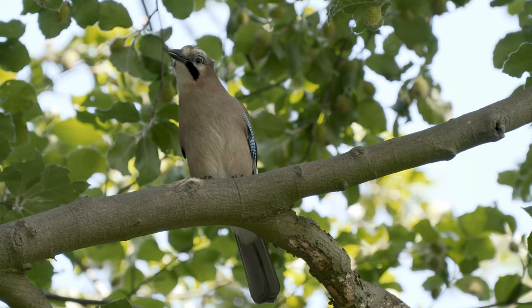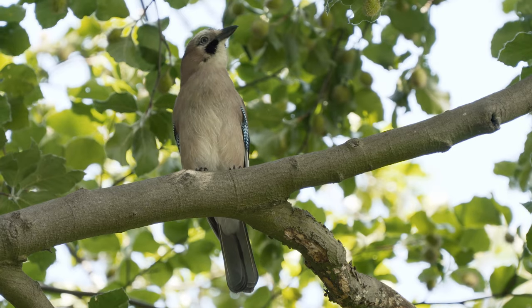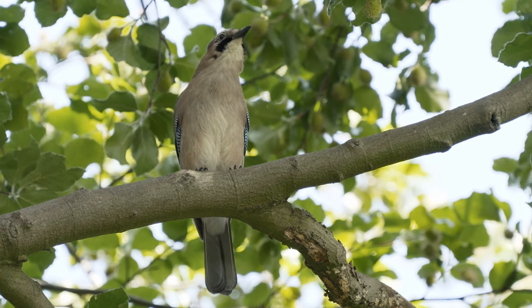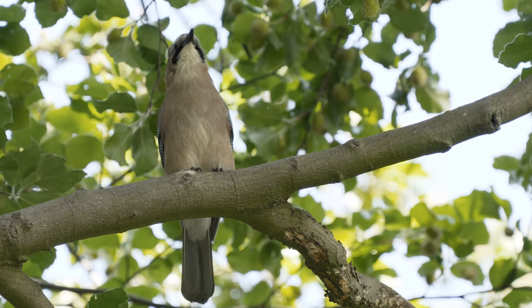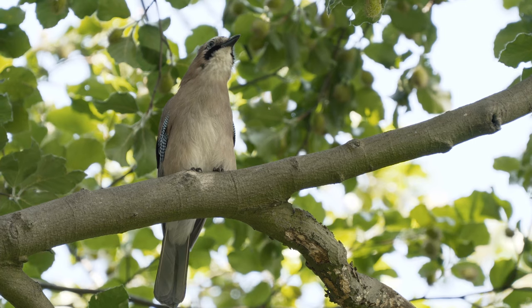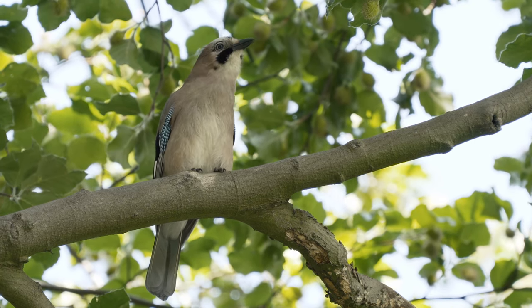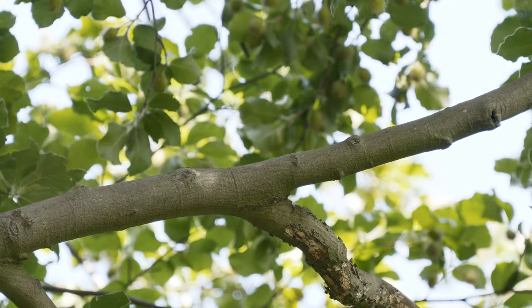So a jay has just flown up, and obviously jays are notorious predators for chicks and stuff like that. It's just on this branch in front of me, as you can see in this shot here. Now the mother and father are calling really loud to say, come look at me, because the chick is just over there, right next to it. So it's calling it, and now it's actually luring them away from the chick, and you can see it moving across now.